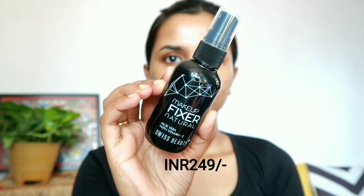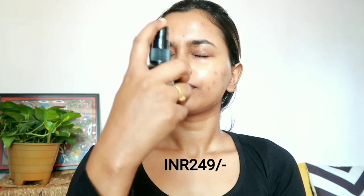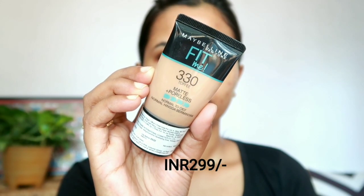Aloe vera gel actually protects your skin from any damages. Next, I am applying the setting spray from Swiss Beauty. Setting spray also works as a primer. You can just apply moisturizer and then apply any setting spray. It works as a primer as well. Here, I am just locking everything into my skin and making a tight barrier.